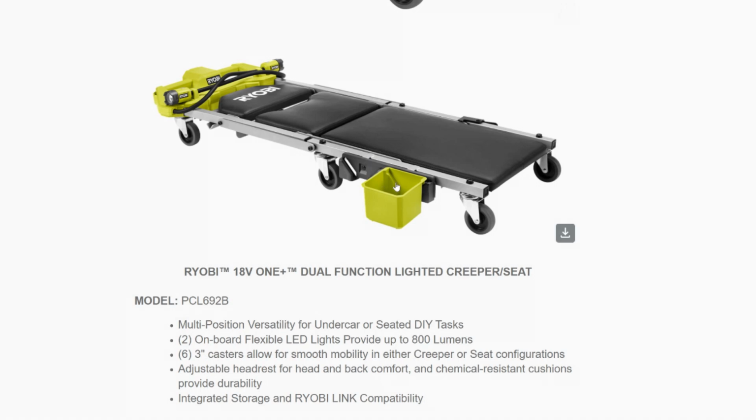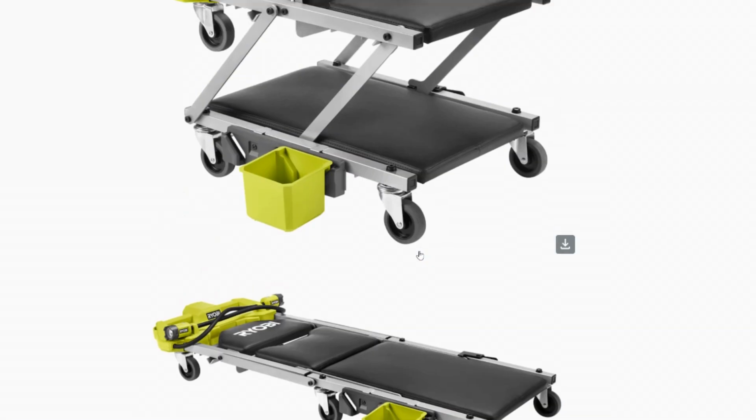Before I talk about that, as we're laying down, I don't think I'm going to be using anything LINK right here laying down. I'm going to knock everything off that's going to be here. I'm always flipping and moving and jiving around when I'm on a creeper, just because I'm usually struggling underneath a vehicle. Oh yeah, it brings back great memories. But if we take a look here, it does feature six 3-inch casters, and if you look at the casters, they are rubber overmolded, so it's going to be a smooth ride for you.